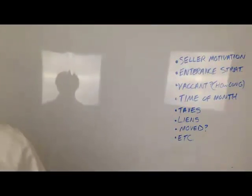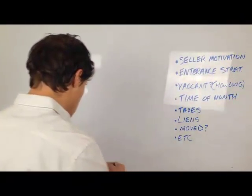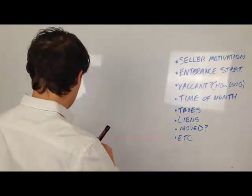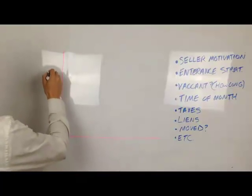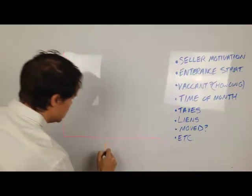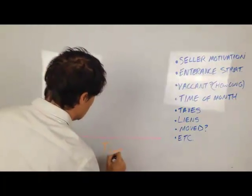Let me grab some markers, and I want to show you, we're going to be looking at a couple mobile homes in this video. If you look, we'll say on this axis is the condition of a mobile home, and then this axis is time. Hope you can read that.